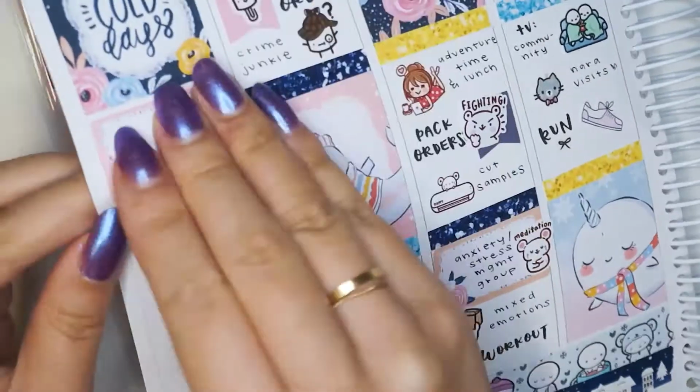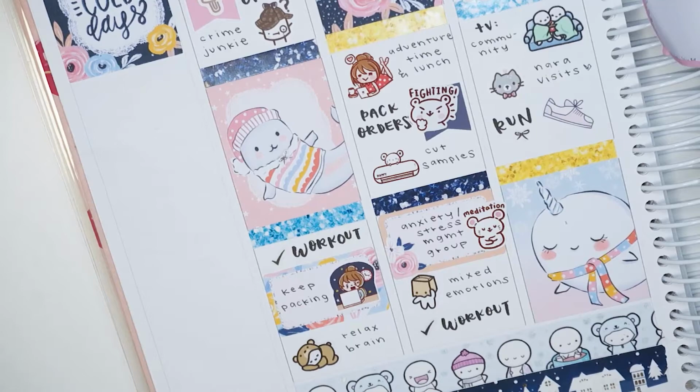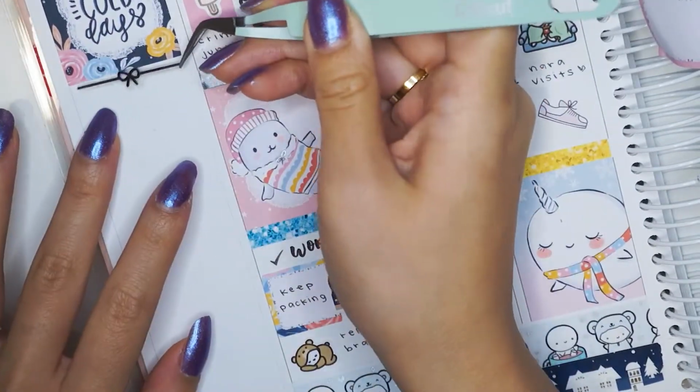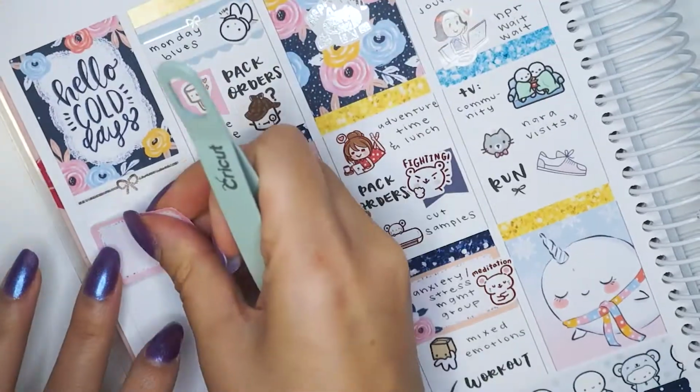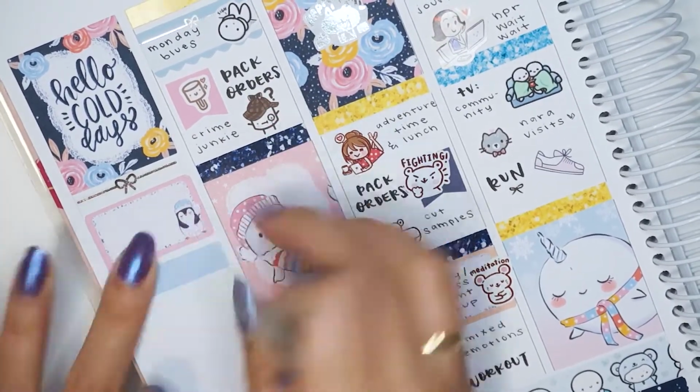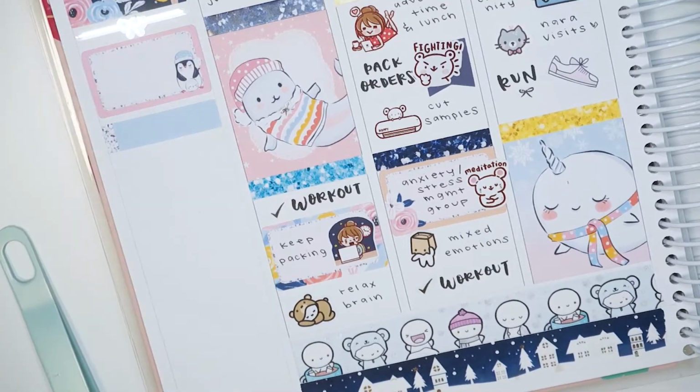And we watched Isle of Dogs that night. I love Wes Anderson movies, all of them. And I wrote that on a movie marquee sticker from Aria's Daydream. The 4-page mini kit doesn't come with any sidebar stickers, so I just filled it up with whatever was left.